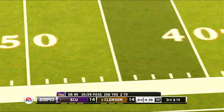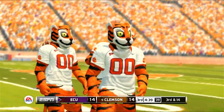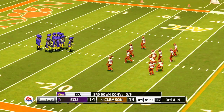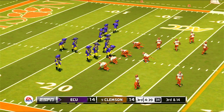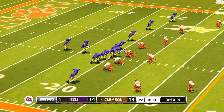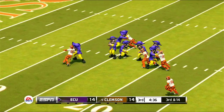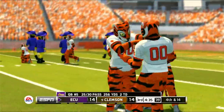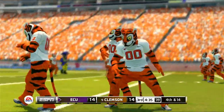He just gets rid of it. Man out, man out, Mike 12, Mike 12. Got a receiver and he dropped it. That's exactly how they drew it up on the sideline, and now they get the ball back.